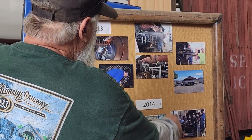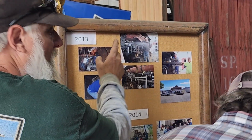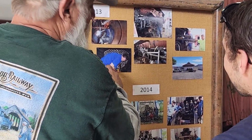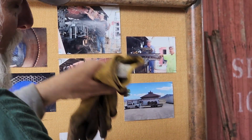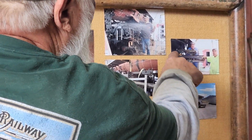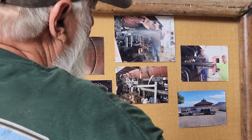We started reassembly about 2014. This is the interior of the boiler. That is the dry pipe we're talking about, and this is with the tubes all out. We're doing a little work on the inside. This slide valve wore a little crooked, so it had a lip in it. So he came up with a little planer out of Ely, and we mounted a DeWalt grinder to it. It all set up just perfect.